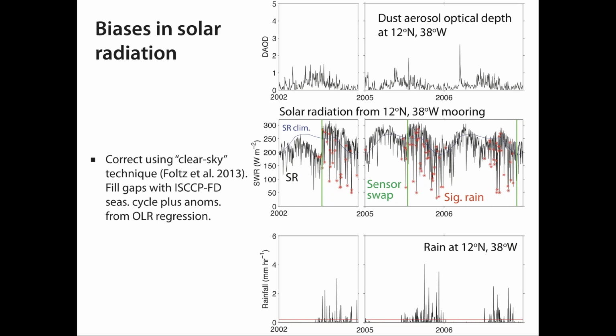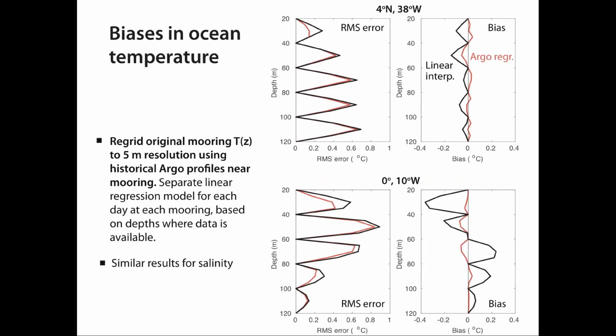But there is rain from the mooring. This is rainfall. The bottom panel shows rainfall measured up the mooring, so it's helpful for that. All right. Finally, temperature. Ocean temperature. There aren't any biases in the ocean temperature measurements themselves.